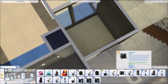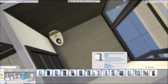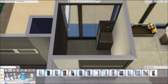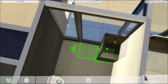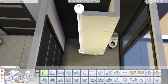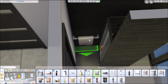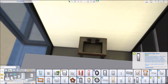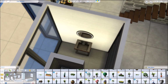So here I'm furnishing the first bathroom of the house. It's a very tiny one. I'm only going with a toilet, a sink, and a shower, nothing else. I'm just keeping it very basic. So yeah, I do have to say I really do love the new shower that we've gotten. I like the slates, and in the other video I said it was wood. Apparently it's stone. I know, I cannot see that well either. I mean, I cannot talk right and I cannot see. But yeah, it's a stone texture and I love it.